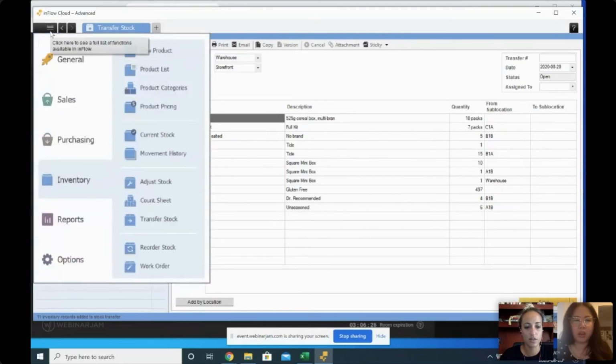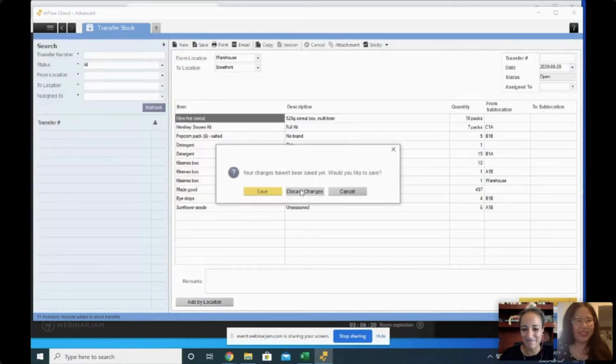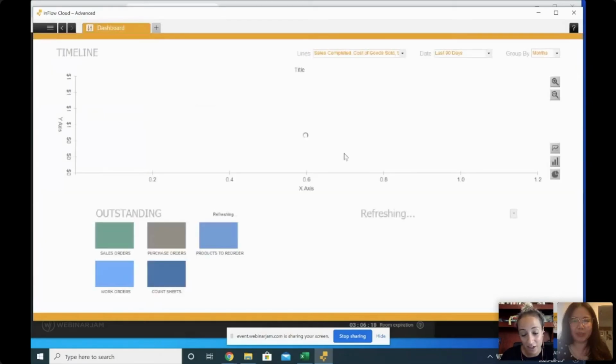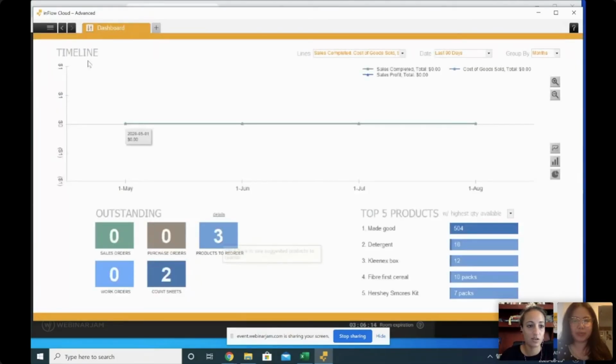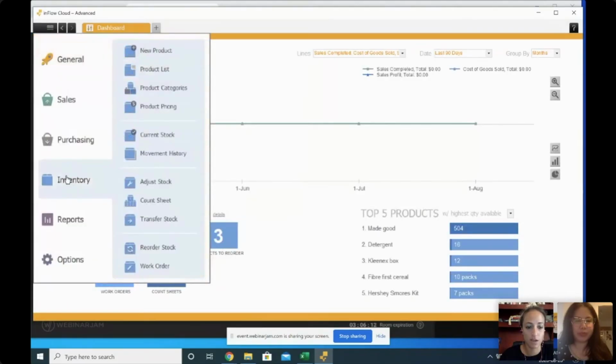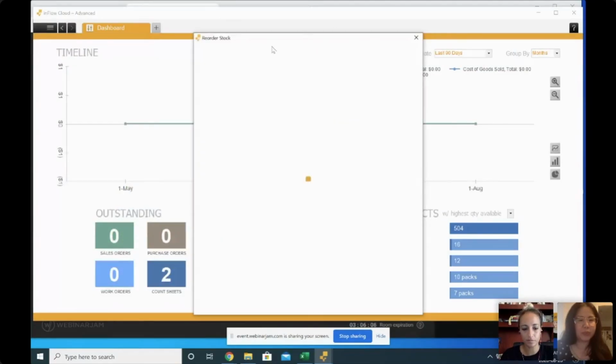Okay, so I think the moment people have been waiting for: reorder stock. I'll go to the dashboard. I didn't know a lot of people use reorder from the dashboard, but you do. Just so you know, you can also do it from here, inventory and reorder stock. So I'll do it from here. I have products to reorder. When I press reorder, there are a few different ways. This is the main way a lot of people do it, whenever you want to go in and see what you need to reorder.